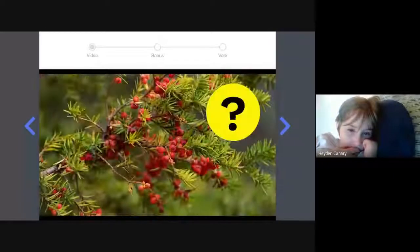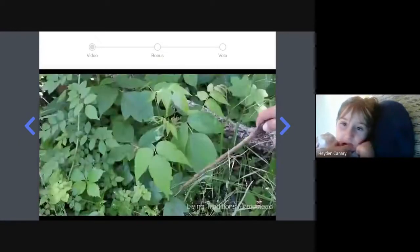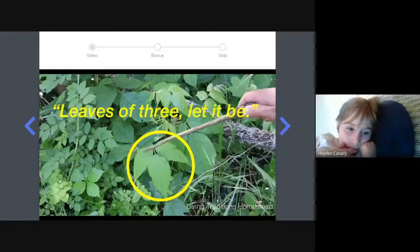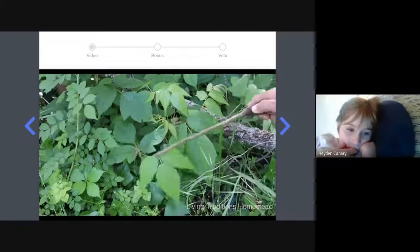But what if you accidentally pick a poisonous berry and you got sick? That's why this question is so important. How can you tell if a plant is poisonous? When it comes to plants like poison ivy or poison oak, you may have heard this rule. Leaves of 3, let it be. If you haven't, that's a good rule to know.